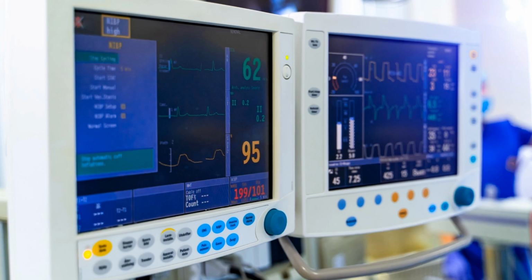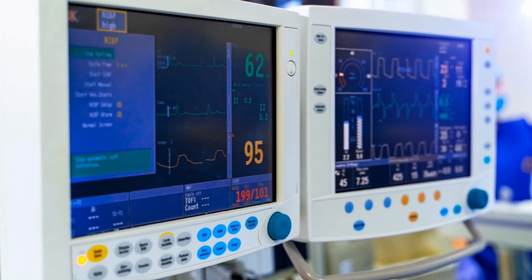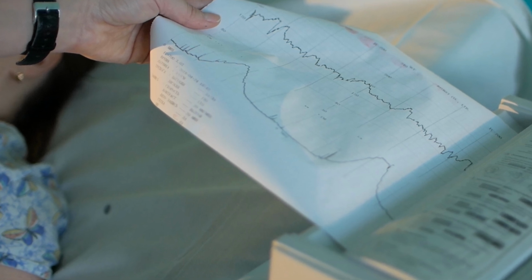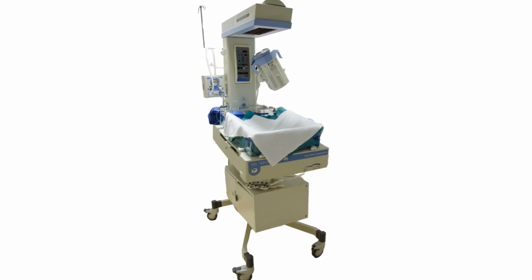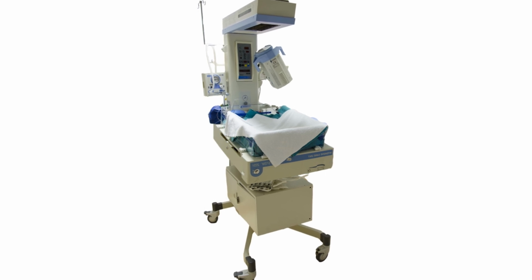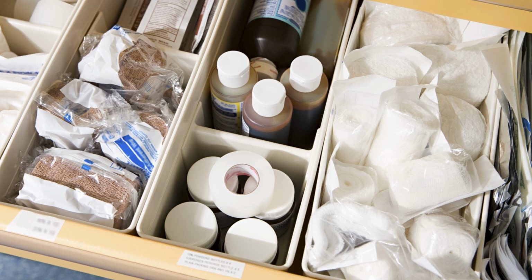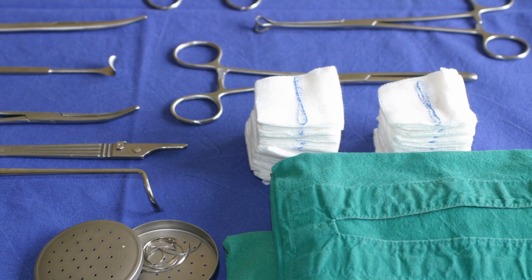You're going to see monitors to check your heart rate. You're going to see a cardiography that checks your baby's heart rate. There is going to be a baby resuscitation table with a heater to keep the baby warm. And of course, there are going to be tons of supplies like swabs and needles and sterile instruments like in every other theatre.